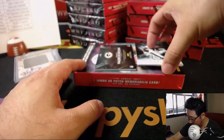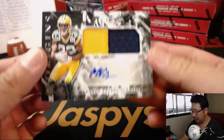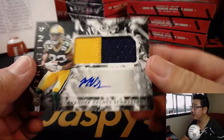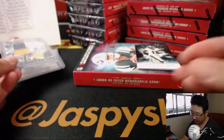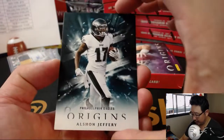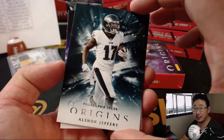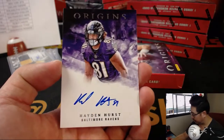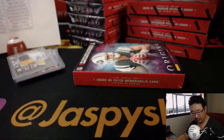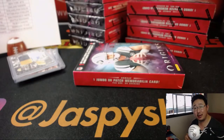The patch auto is Marquez Valdes-Scantling. Two-color patch and autograph for Roy and the Packers. The on-card autograph behind Alshon Jeffery, thanks Alshon Jeffery, is Hayden Hurst. And that'll be for Joe Hauer and the Purple Birds.